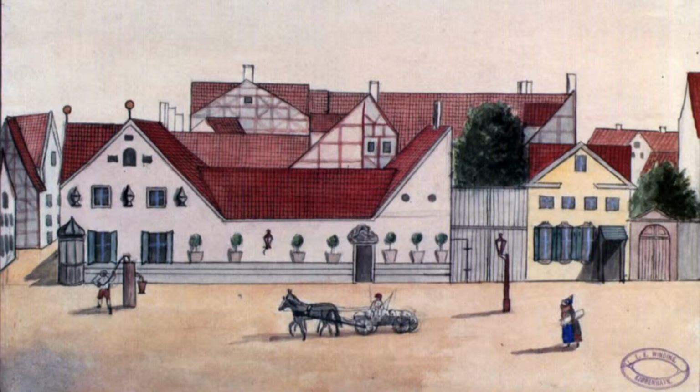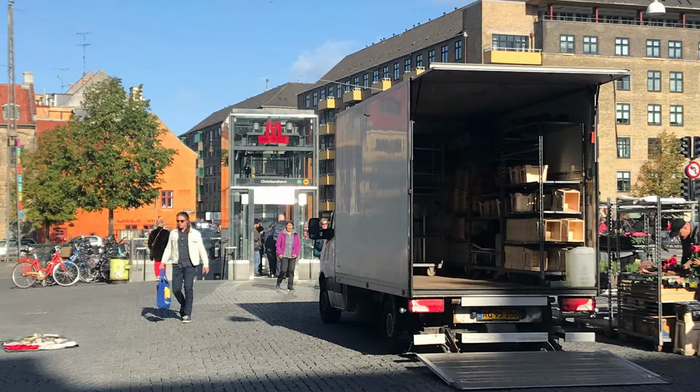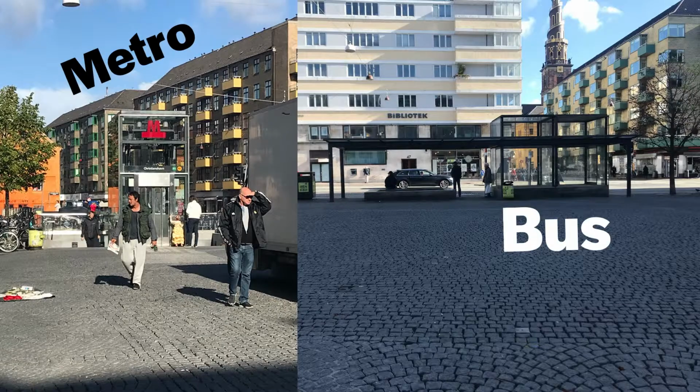To get a better understanding of Christianshavn Torv, let's take a look at its history. Christianshavn Torv dates all the way back to 1617, and since then it has been used by the Royal Orphanage, a police station, several prisons, and finally as a vegetable market for locals. Now, Christianshavn Torv is used by pedestrians as an area to hang out, browse local pop-up shops, and most importantly, get to and from public transportation.